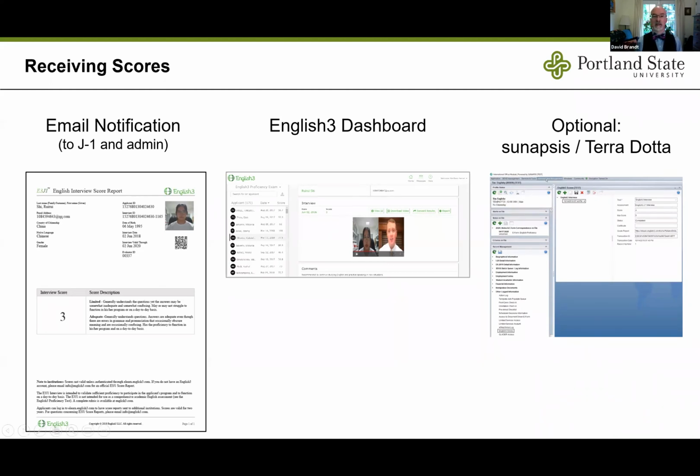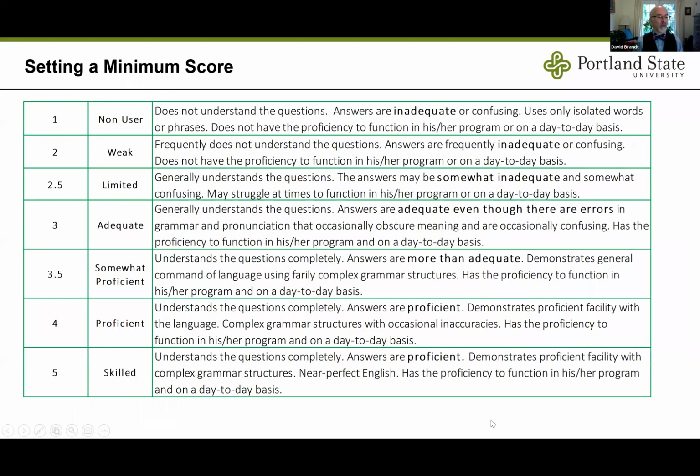Something that is relatively new, at least through the English 3 system, is that they're now integrated into Synapsis and Teradata. So when the scholars are completing their e-forms, within the e-form, it directs them over to the English 3 website, where they then register and complete their interview. Once that is done, it is automatically sent back into our system. So it takes a step or two out of the process of emails or dashboards. It just comes right back into us. And that's a really nice, convenient thing to have. Now, the scores themselves, this is the score scale that English 3 uses for their program.